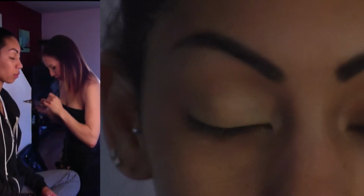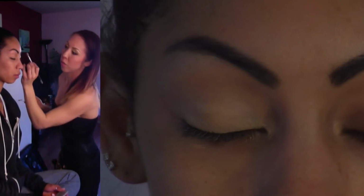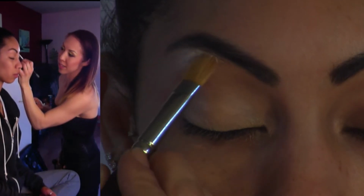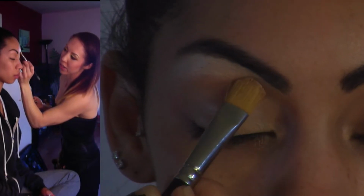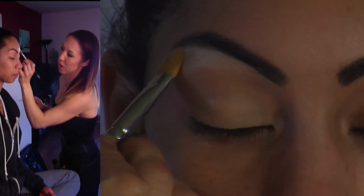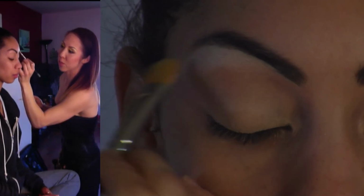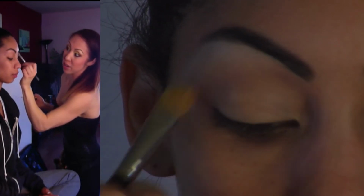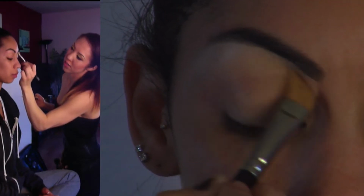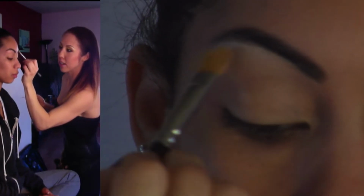And then I'm going up top underneath her brow with a yellow color. Below is pink. Yellow just gives a great highlight underneath the brow. It defines it a little bit more. And because this look in particular has more of a natural highlight, we won't be using any shadow underneath the brow. This just gives a nice soft creamy highlight.